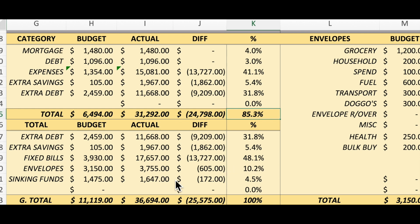And then our sinking funds, so these are our short-term and medium-term savings goals, $1,647 for 4.5%. That brings us to the entire $36,694 that was all spent on paper, and it comes to a total of 100%.